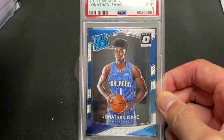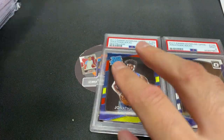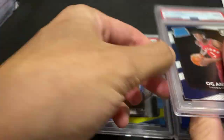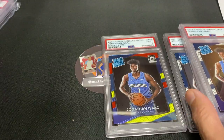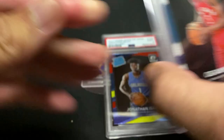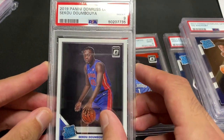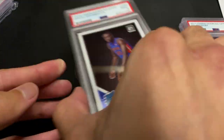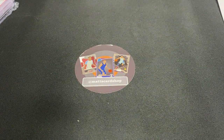More Jonathan Isaac Optic PSA 9s. These were $25 each. OG PSA 9 was $25 as well. PSA 9 again, $25. $25 for OG. And then a Seiku for $20. Probably a bad buy on this one because I did resell one of these that I had, and that one was $20. So probably going to break even on that one.